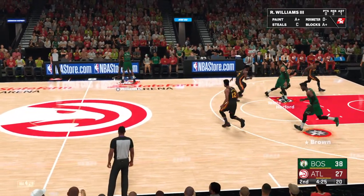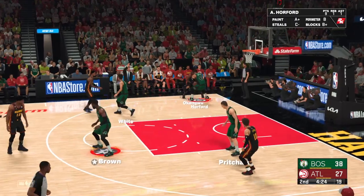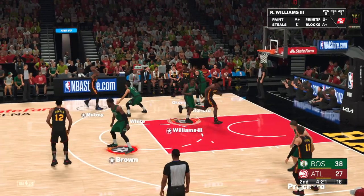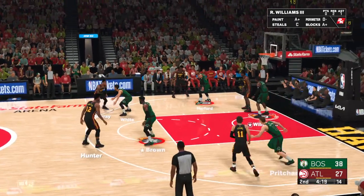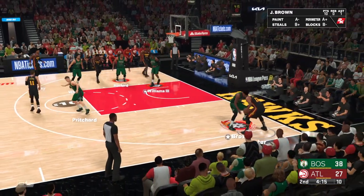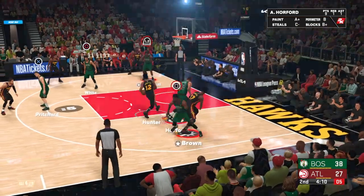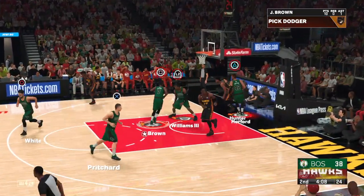Atlanta making some changes. Clint Capela has checked in for John Collins. And it's De'Andre Hunter in for Bey. Boston also with the sub. Pritchard's checked in. Brown against Hunter. And it's Hunter with the jam.